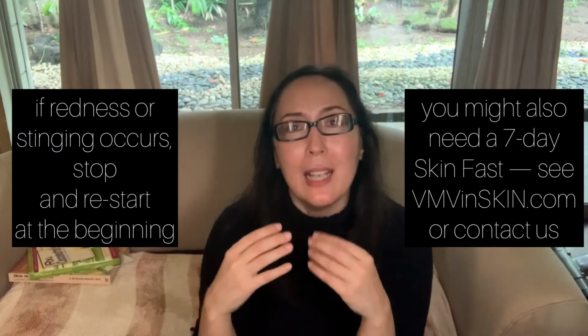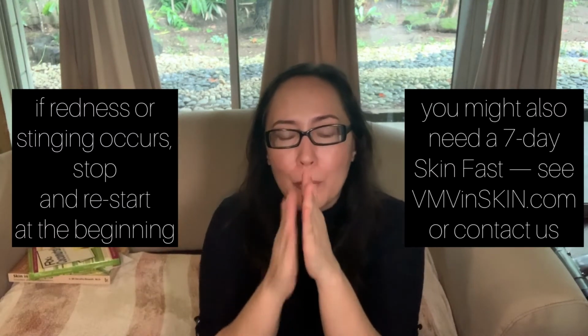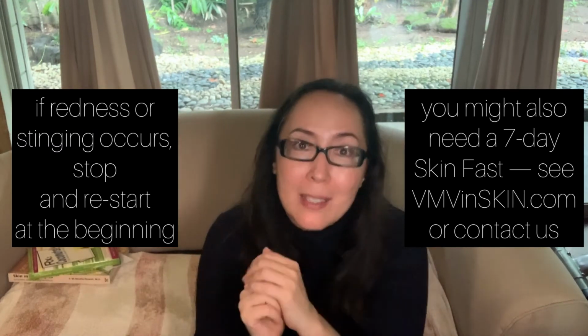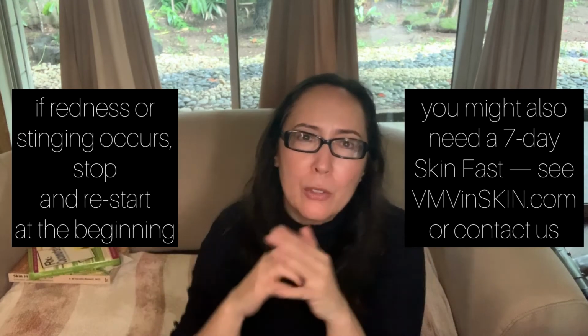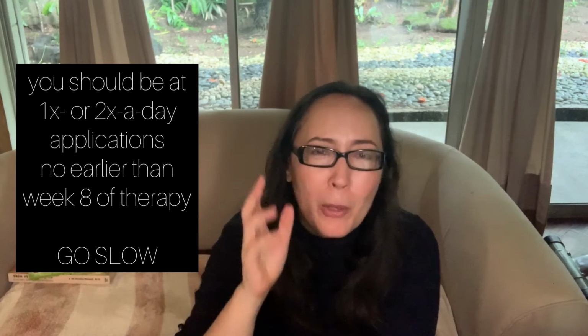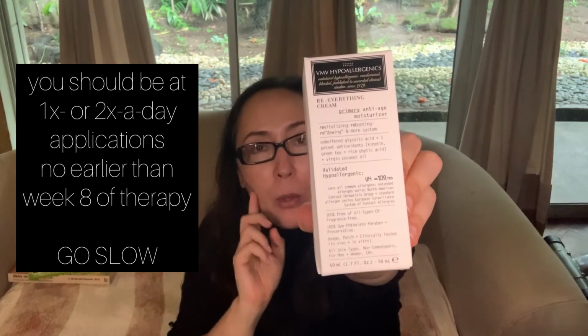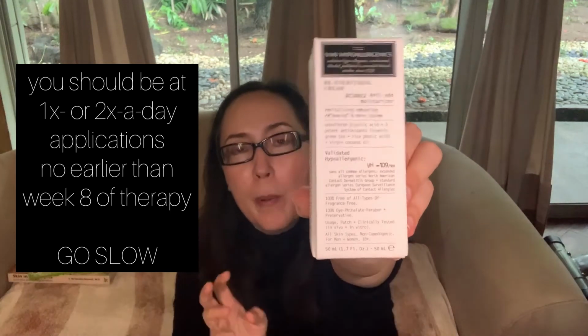If you notice any kind of stinging or redness or discomfort, you would stop and restart at the very beginning, once a week or twice a week applications, and slowly increase until you can tolerate once or twice a day application. And that usually takes, and should not be shorter than, about 8 weeks since you start therapy. So when you begin using this product, you would start using it only once a week, very slowly moving up to twice a week, etc. And it should take you about 8 weeks to get to daily application of this.